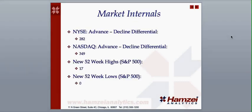For the market internals, the New York Stock Exchange advanced decline differential closed at 282. Nasdaq advanced decline differential closed at 349. We had 17 new 52-week highs for the S&P 500 and no new 52-week lows for the S&P 500.